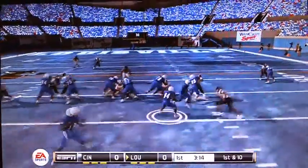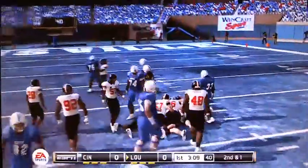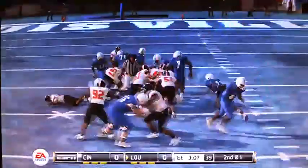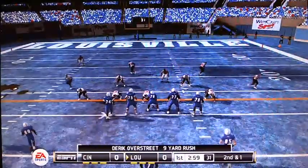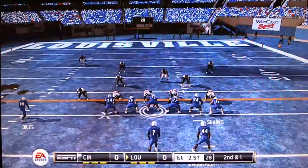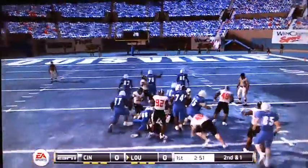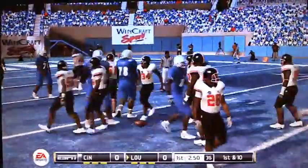High formation, Overstreet takes the handoff, and Overstreet's getting a lot of running room to start this game. Overstreet gains 9. Hand off Overstreet, first down. Louisville dominating up front on both ends of the football. That's been the difference so far. 2:50 to go in the first, no score.